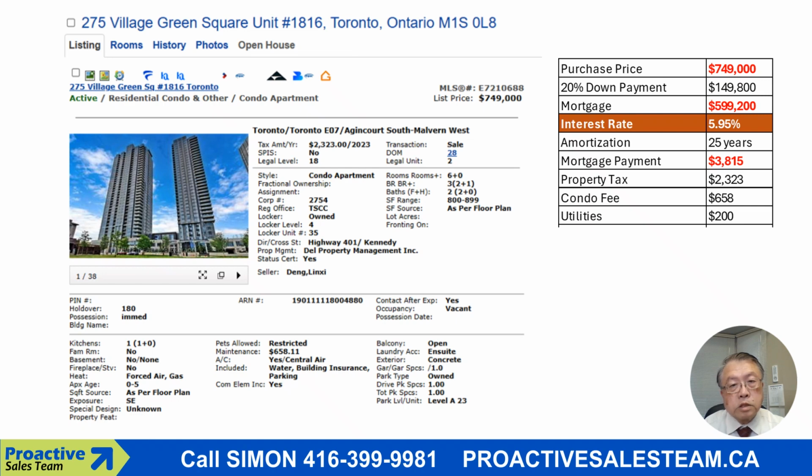And if you have a discounted mortgage interest rate, the 5-year fixed will be 5.95%. Of course, other banks will give you a higher or lower interest rate. This is only an example. Based on the interest rate of 5.95%, the mortgage payment is $3,800 per month. And the property tax for this property is $2,323 per year. The condo fee is $658, but it doesn't include heat and hydro, so roughly you pay another $20 per month.